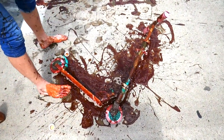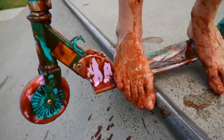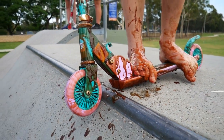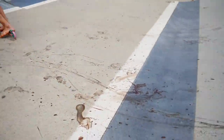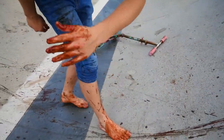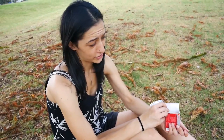This is the grossest thing we've ever done. What should we try on? So the entire skate park smells like chocolate now, and everyone's getting hungry. Oh my god, this looks so gross. Oh, whoa, look at this. Sick, dude. Crazy. He's chocolate.